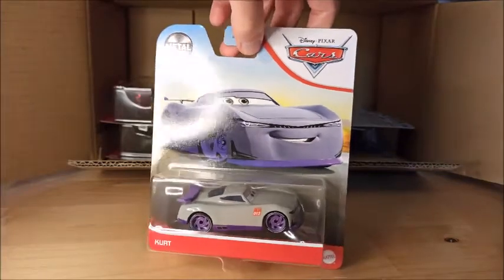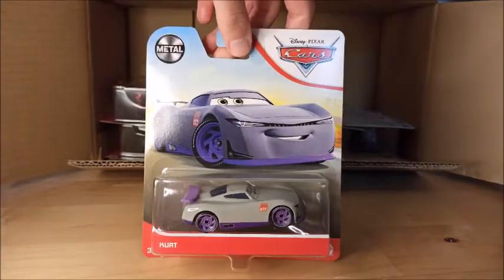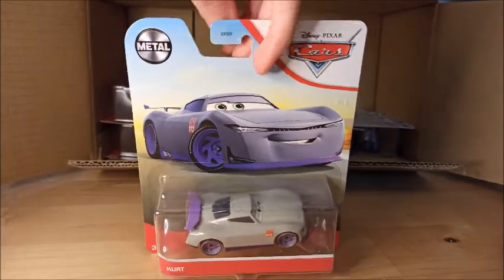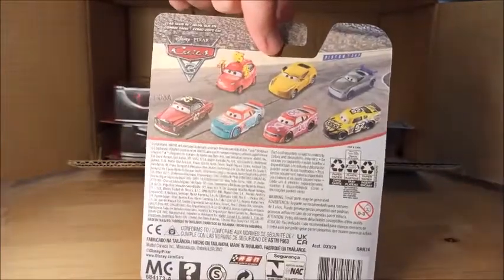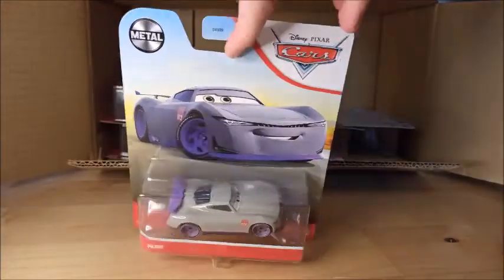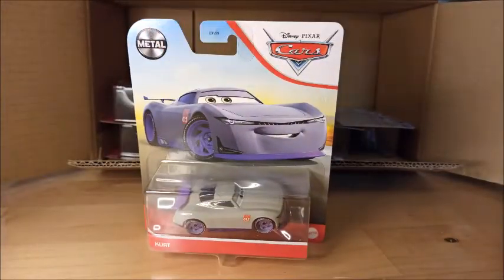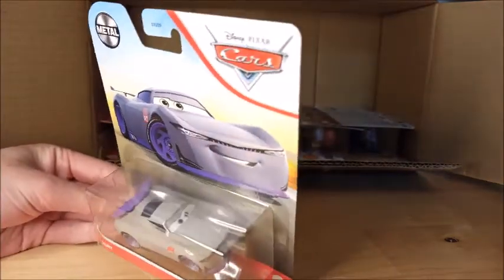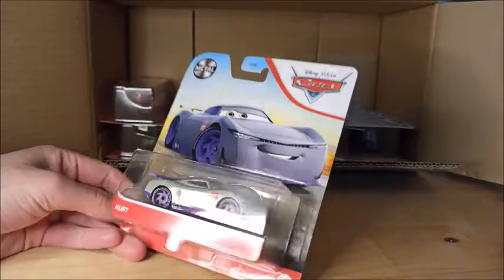So, and here we have another re-release. It's Kurt, one of the trainees in Cars 3. He has been released in late 2019. I think it was the last case, together with the Shiny Wax Tractor and Randy Lawson. So it's great to see him. I only have the Buckteeth variants, so it's actually nice to have him here. And I think I will keep him.